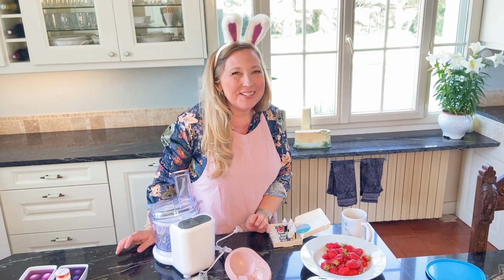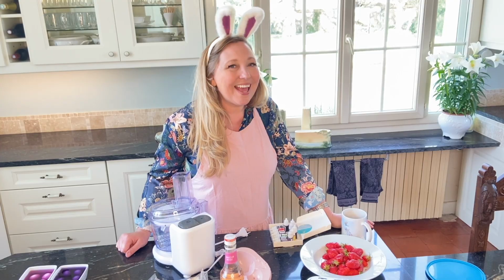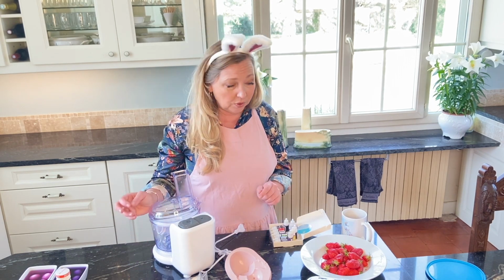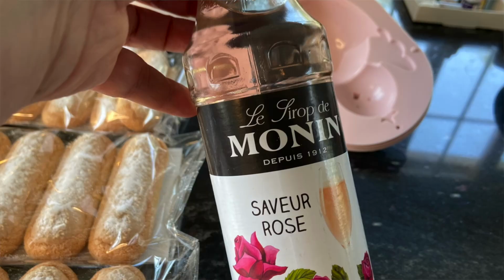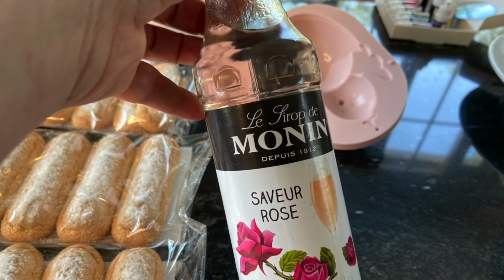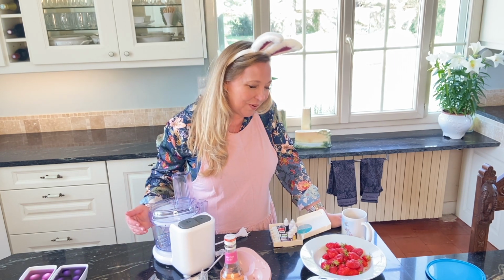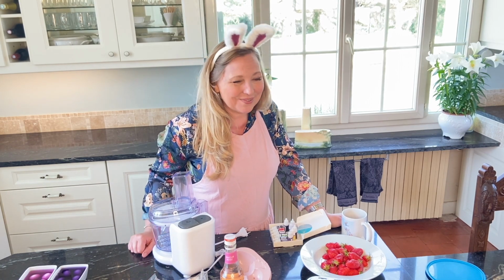While we're waiting for the quail's eggs to turn their lovely bright Eastery colors for our Easter salads, we are going to be making an Easter tiramisu. You only need a handful of ingredients. You need full cream for whipping, ladyfingers, some rose flavoring, a little food coloring if you want to use some, and also an assortment of fruits. So I'm going to be going for strawberries, blueberries, mango, and kiwis for this dessert.